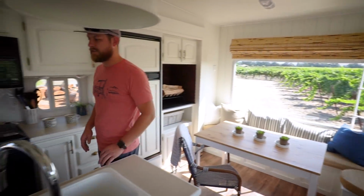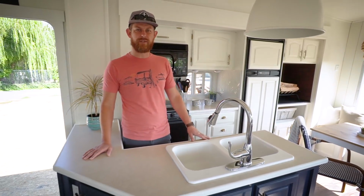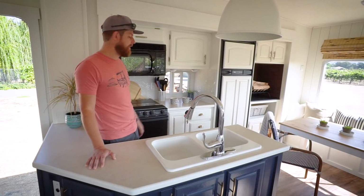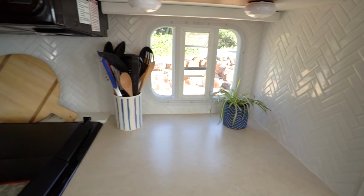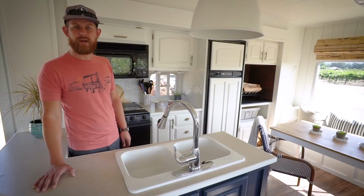This kitchen is so much bigger than our old trailer. We have tons of counter space, normal apartment size fridge that RVs come with, enough cabinetry for pots and pans and whatnot. Huge sink, microwave, oven, and windows everywhere, so everything's nice and bright.